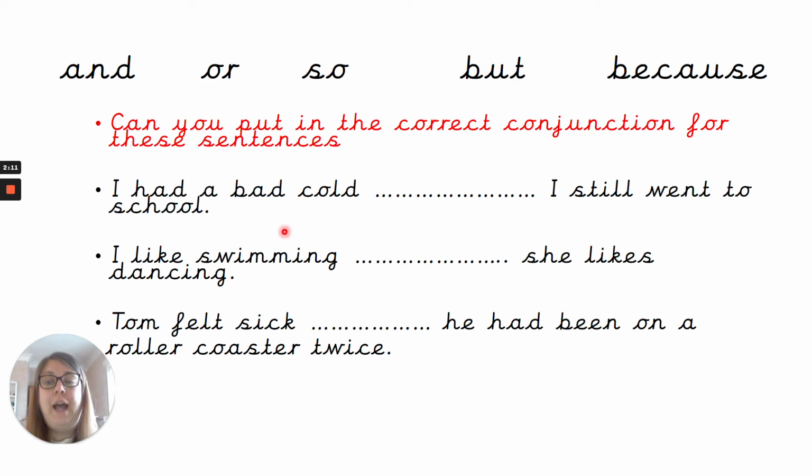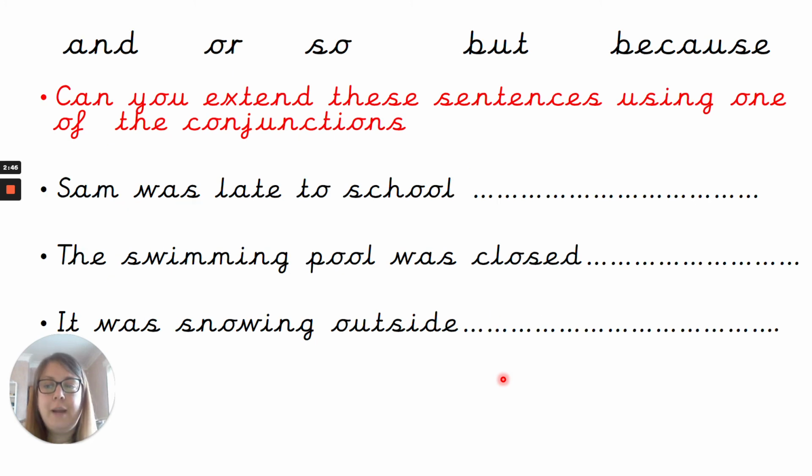So we've got, I had a bad cold, blank, I still went to school. It would be but. I had a bad cold, but I still went to school. Next sentence. I like swimming, blank, she likes dancing. It would be and, well done if you said that. I like swimming and she likes dancing. And then the last one, Tom felt sick, blank, he had been on a roller coaster twice. Tom felt sick because he had been on a roller coaster twice. Poor Tom.